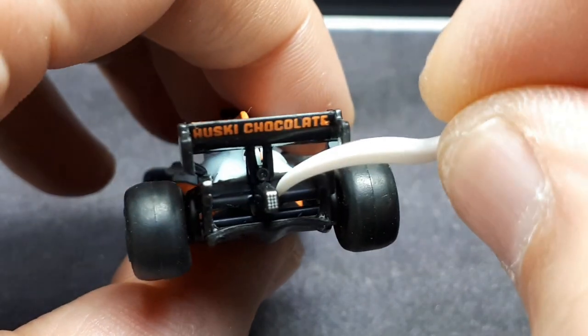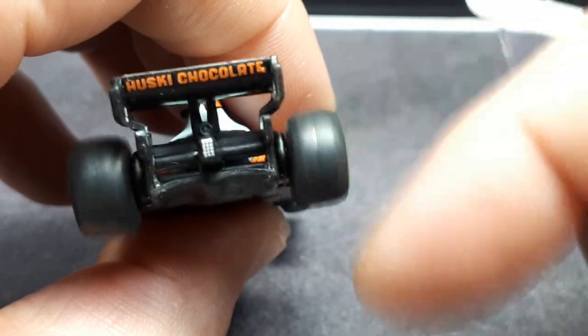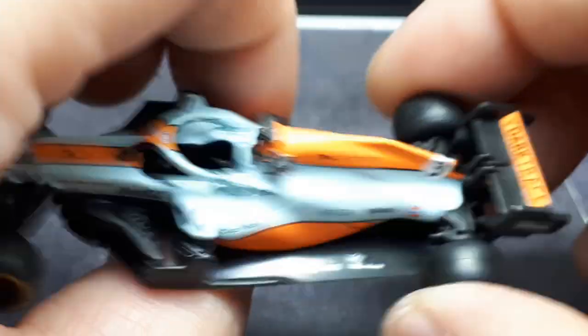Alright, so it's nice that you can see air passing here, so that's realistic. So this must be the actual steel shaft holding the wheels together. So that's interesting that the rear is more realistic looking than the front.